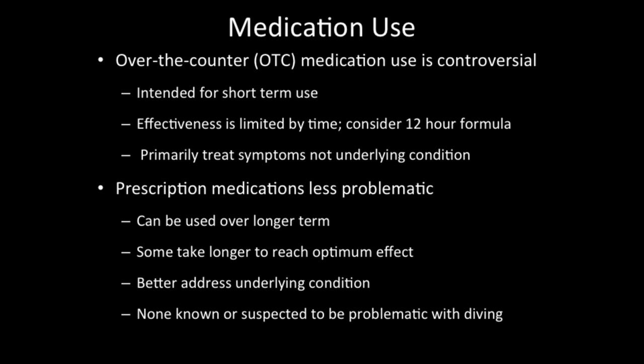And that's a very good recommendation, because if you use it far too often, it begins to lose its effectiveness and doesn't work for you as much as it should. The effectiveness is limited by time. Most of them last 4 to 6 hours. That's the danger with diving, is that it can wear off. Consider using the long-acting or the 12-hour formula. That's going to make sure that it's less likely to wear off while you're diving. And remember, the over-the-counter medicines are treating the symptoms. They're not treating the underlying condition, but they do effectively treat the symptoms.